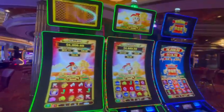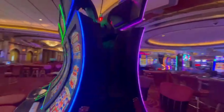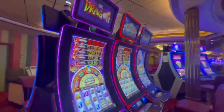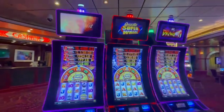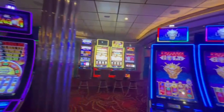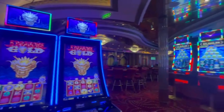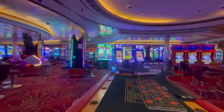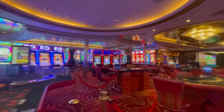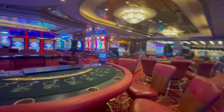I've yet to hit a grand, still waiting for my moment. One of these days. As you can see, the cashier desk back there, next to the cashier desk to the right of it, the cashier counter is the host desk. There are three hosts right now on this ship, and have been three hosts the whole time I've been here for the five sailings.